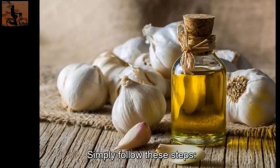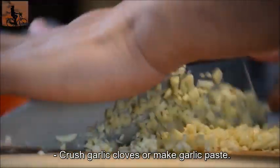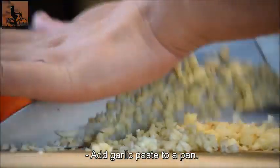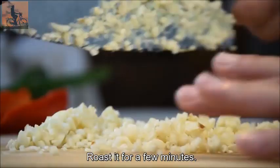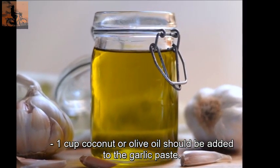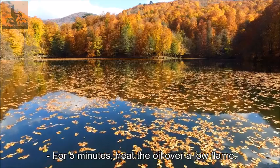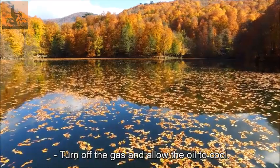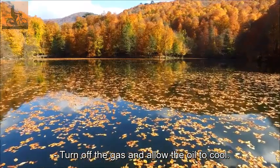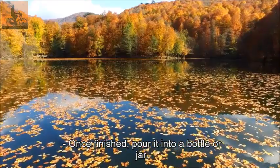Simply follow these steps. Crush garlic cloves or make garlic paste. Add garlic paste to a pan. Roast it for a few minutes. One cup of coconut or olive oil should be added to the garlic paste. For 5 minutes, heat the oil over a low flame. Turn off the gas and allow the oil to cool. Once finished, pour it into a bottle or jar.